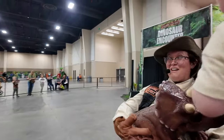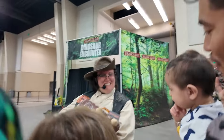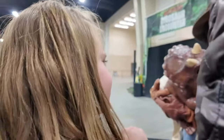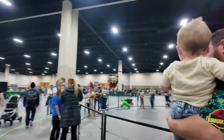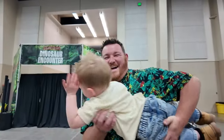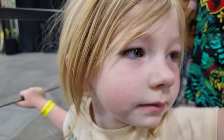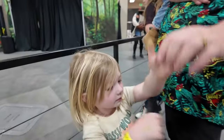Yes! Sai, like you gonna pet it? Sai, yes! Oh, Alice. Pet it, Alice! Oh my goodness! You're a big guy. About the same size as Trixie, right? Hi, guys. Can you pet the dinosaur? Did you pet the dinosaur? Yeah. The little Triceratops? There we go.